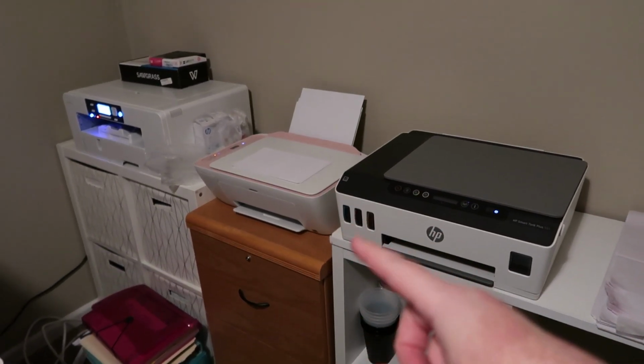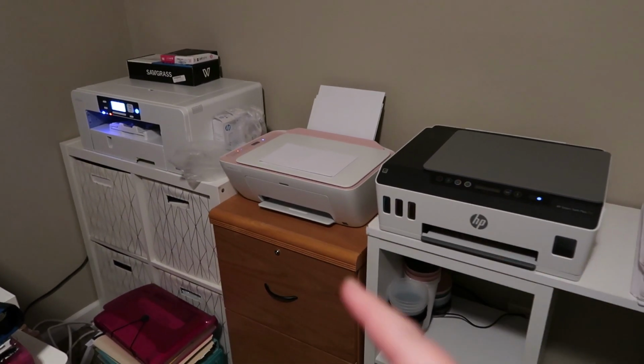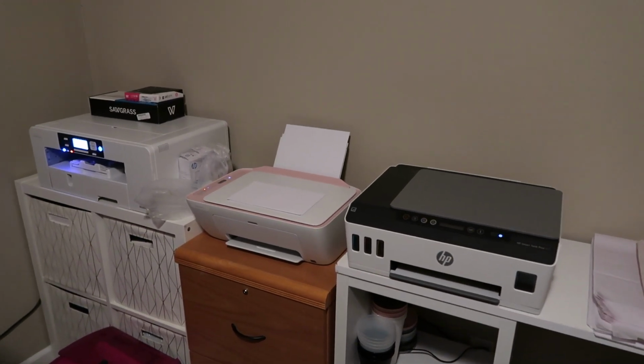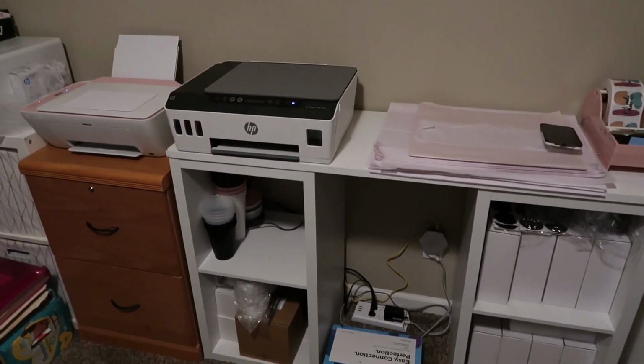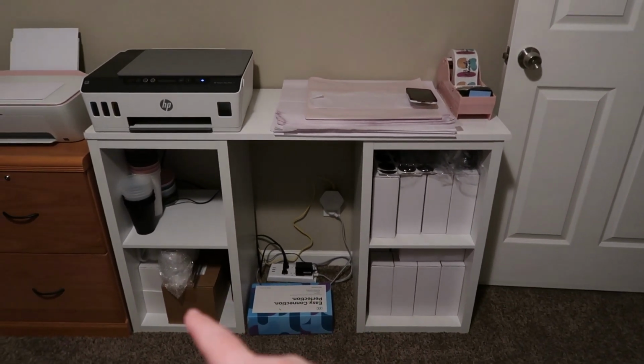That is just a little 2700 that I had to get because I had to print while I was here before I had my printers back. So that is a new printer, but she's pink and we love her. And then of course my Smart Tank, and I need to connect it to the internet, having trouble. And then some blanks over here, so tumblers and mason jars and a couple of mugs.